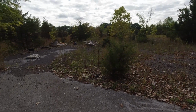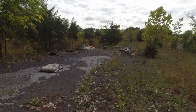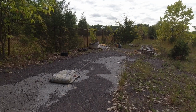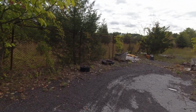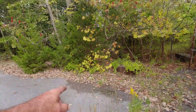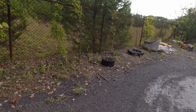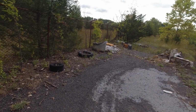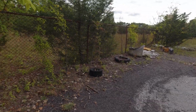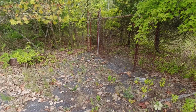So here are some of the things that are still around. This debris and trash that was here before is still here, obviously, because it's trash. Who's going to clean that up? They'll come and get the Gator, but leave the trash. There's a golf cart tire. Yeah, there's a cut golf cart tire and a car or truck tire too. Yeah, the lock's pretty rusty, but the chain does look new. Brand new.